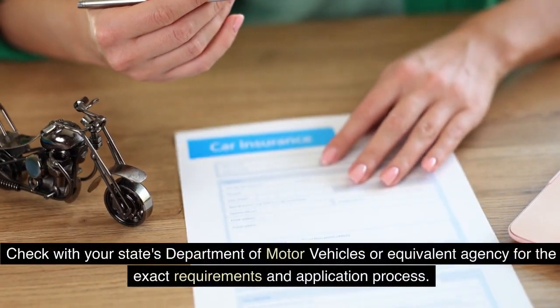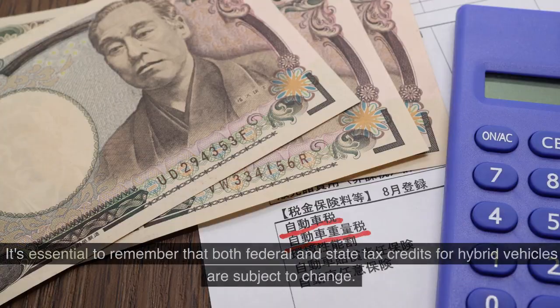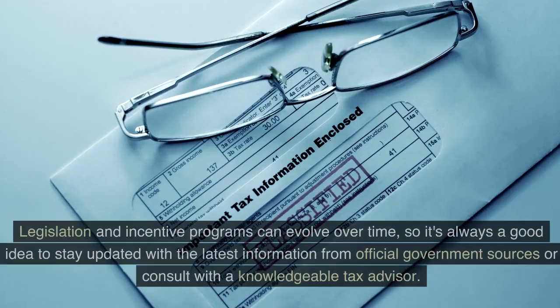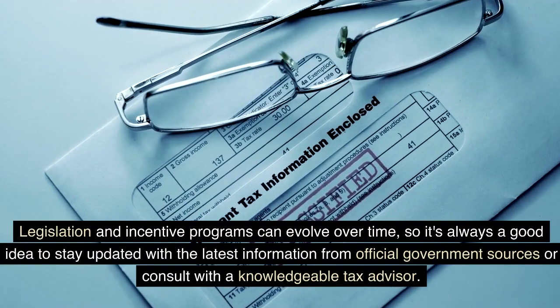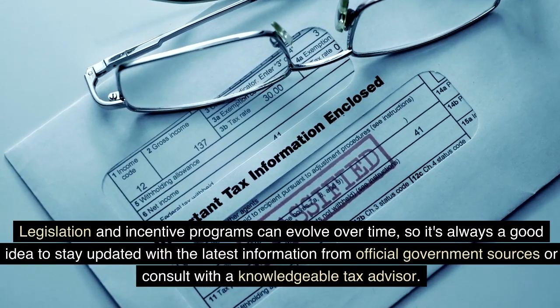Check with your state's Department of Motor Vehicles or equivalent agency for the exact requirements and application process. It's essential to remember that both federal and state tax credits for hybrid vehicles are subject to change. Legislation and incentive programs can evolve over time, so it's always a good idea to stay updated with the latest information from official government sources or consult with a knowledgeable tax advisor.